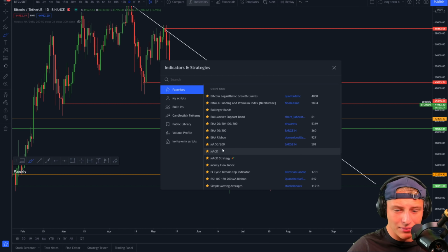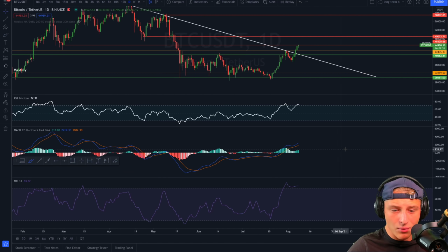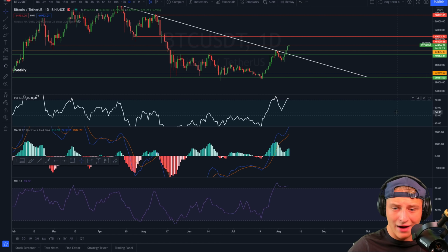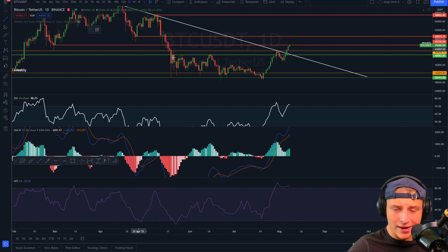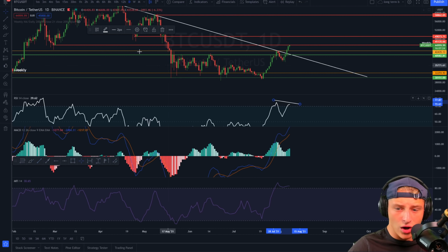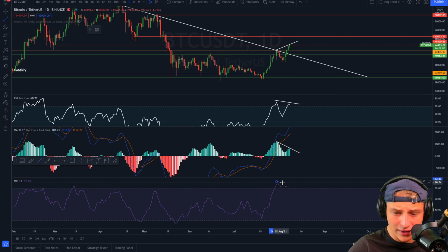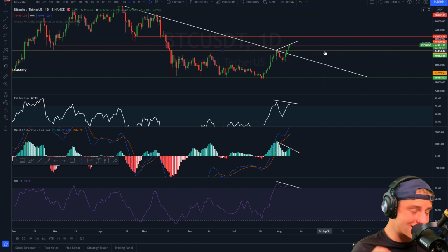Since as well, if I'm enabling the MACD, the RSI, and the money flow index, guys, we are seeing some kind of a bearish divergence on every single indicator. So first of all, you can see here on the RSI, we are forming a lower high here, where the price action is forming a higher high, resulting in a bearish divergence on the RSI here. As well, if we're looking to the MACD, we're seeing a lower high getting formed here on the MACD, higher high in the price chart, resulting in a bearish divergence on the MACD. As well, if we're looking to the money flow index, we're seeing a lower high getting formed here on the money flow index, higher high on the price action, as well a bearish divergence.